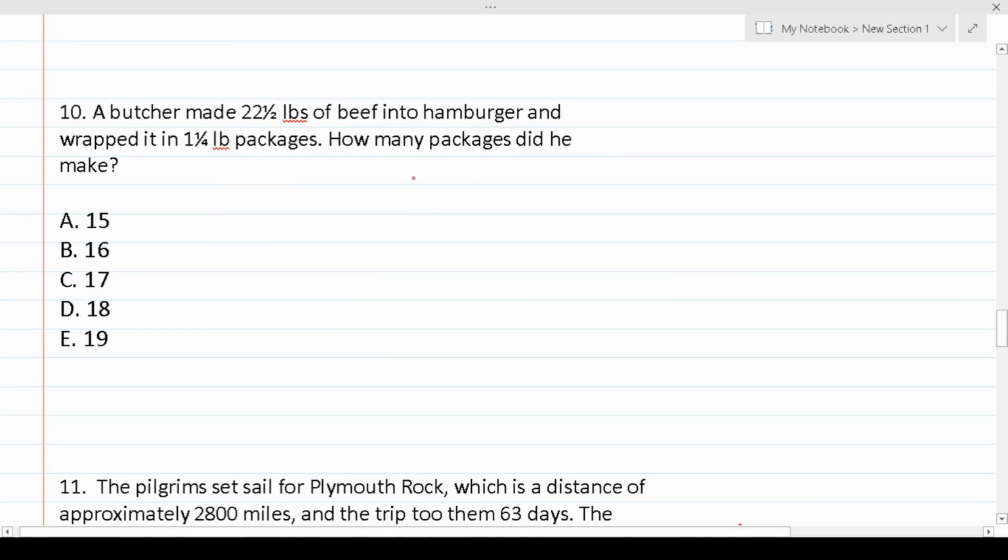All right, number 10 says a butcher made 22.5 pounds of beef into hamburger and wrapped it into 1 1/4 pound packages. How many packages did he make? So to figure this one out, we're going to do 22.5 divided by 1 1/4. So again, this is essentially division.